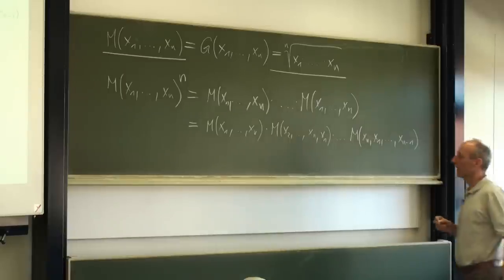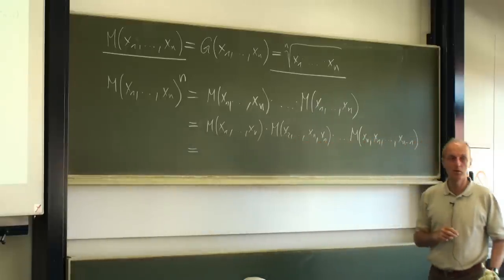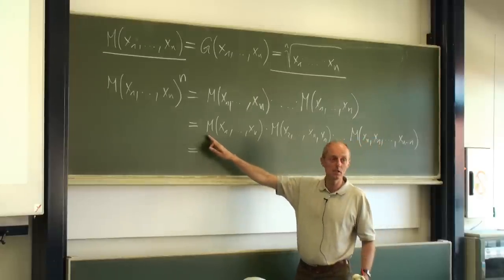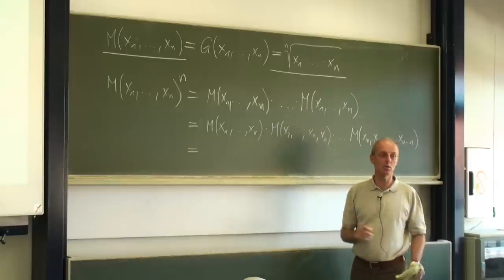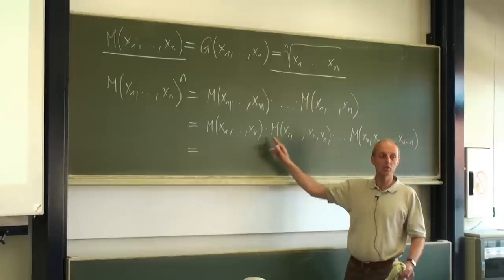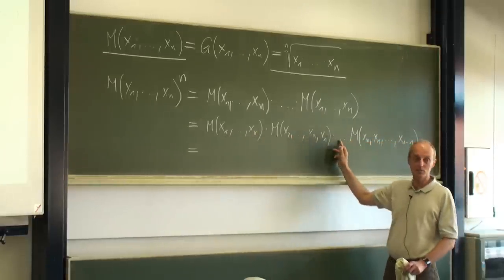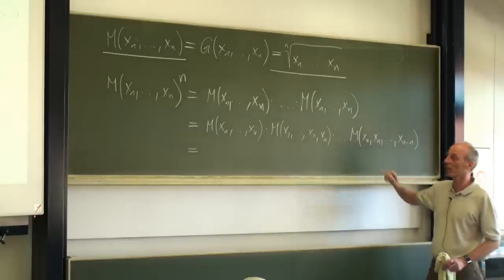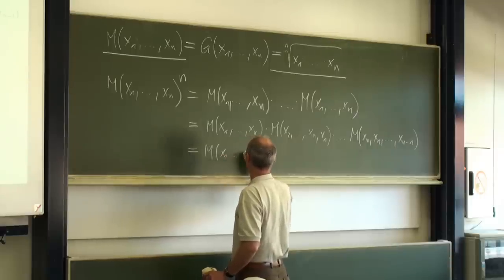And now we apply our property number 2. Look, if we multiply these two means, then we can write this as the mean of the product of x1 times x2, x2 times x3, and so on. So we can write this as the mean of the products of all the arguments. We do this for these two, then we take the third one. In the first argument, we then have x1 times x2 times x3. And we do this with all the products. So in the first argument, we have the product x1 times x2 up to xn. So this is equal to m of x1 times up to xn.